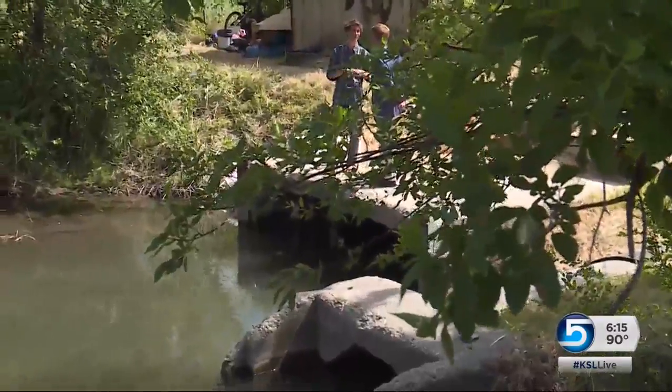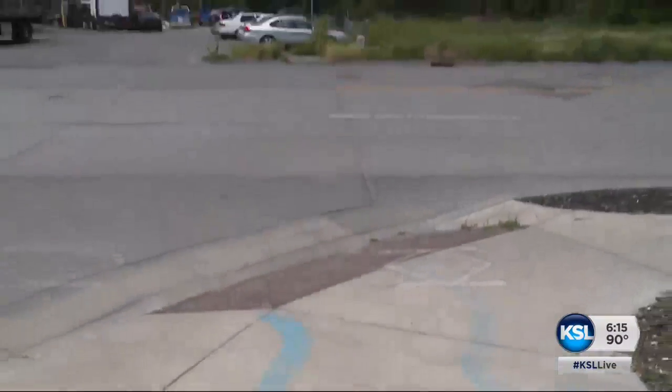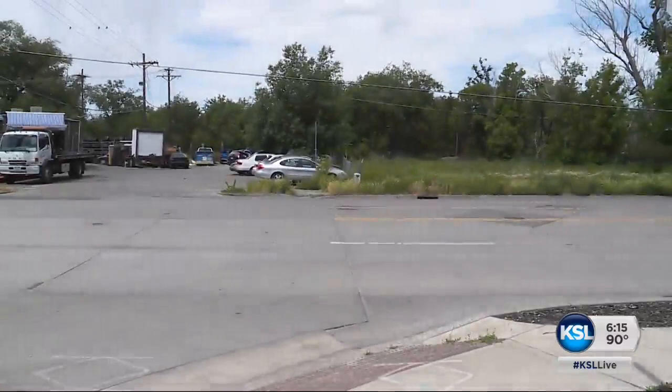Long-term vision? So there's about 21 miles of buried creek, and the goal is to uncover all 21 miles. That's an ambitious goal, but a goal for the next 100 years.